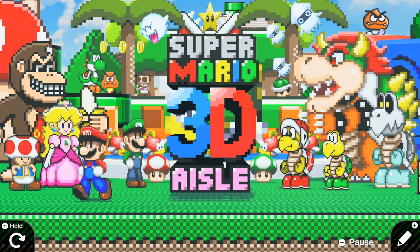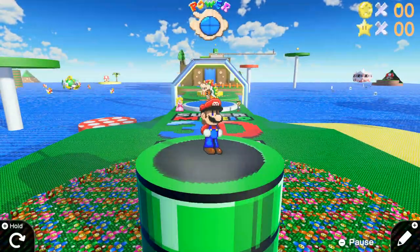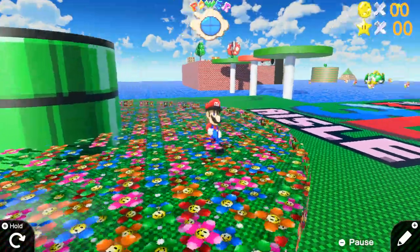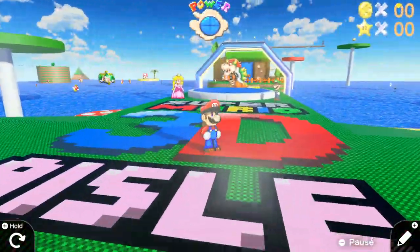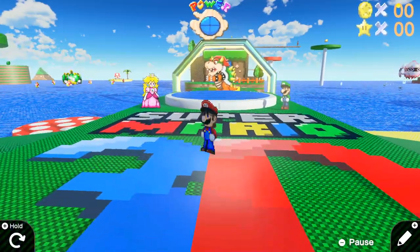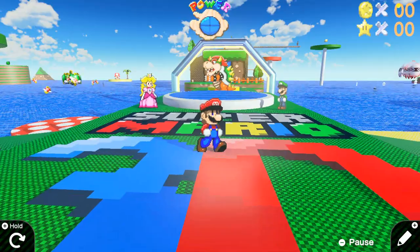Look at these sprites. Do you see the sprite work? This man spent countless hours on these sprites alone. It's crazy how much time he put into this. He put 6 months of time into this game on top of making his other games. Anyway, here we have Super Mario 3D Isle. You can move the camera to the left and the right. You can't move it up and down, so you can't see the entire title, but you could see it when you booted up the game.